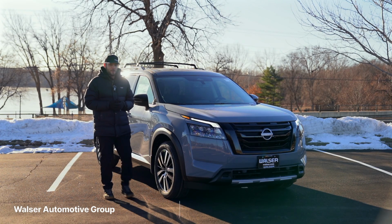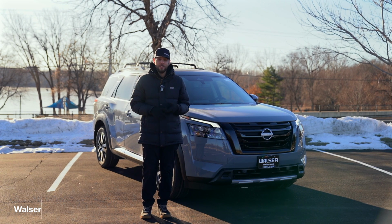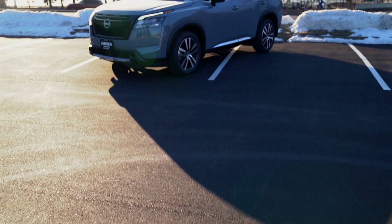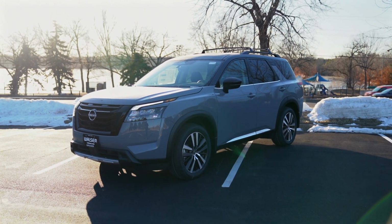Adam here from the Walser Automotive Group, and what I want to do today is take you on a test drive. So next to me here, I have the 2025 Nissan Pathfinder. So we'll look at the interior, exterior, some of the trim level specifics, then go for a spin around, see what it's like out on the road.